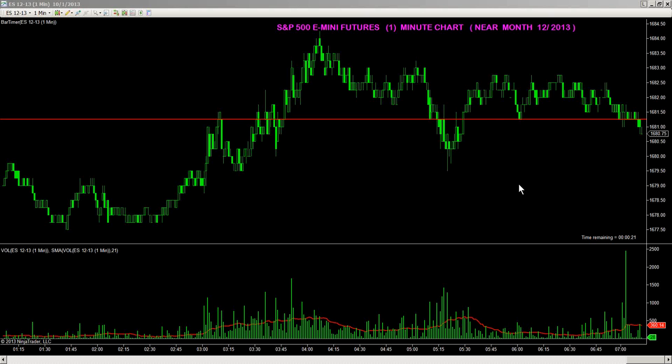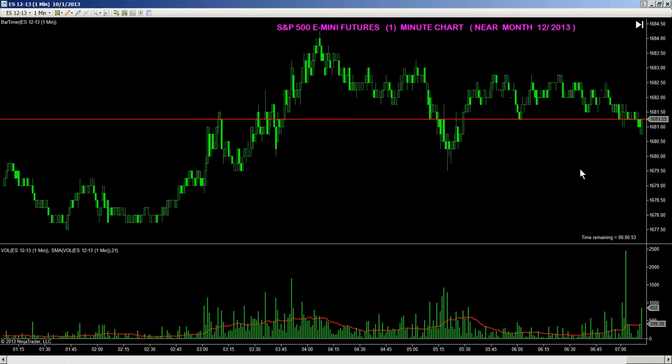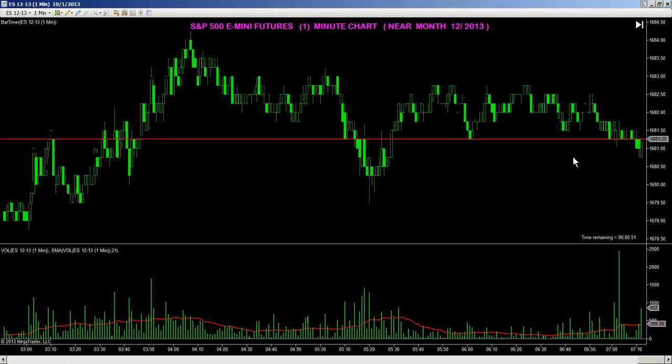We have just entered a trade in the S&P E-mini futures. You're looking at a 1 minute chart. The month being traded is 12/2013. The entry is right here. At this point, we got below our most recent support level as laid out by these bars broadcasted out to the future. The volume that came in here for approximately 2,500 contracts after the 15-minute chart setup was the reason for price to get through and finally close to that level.